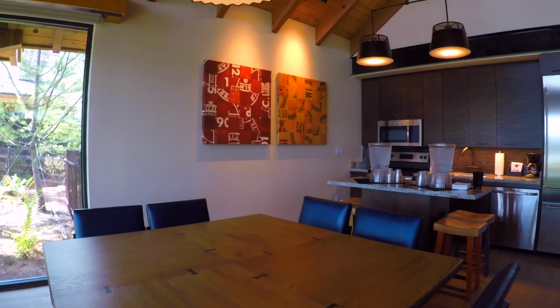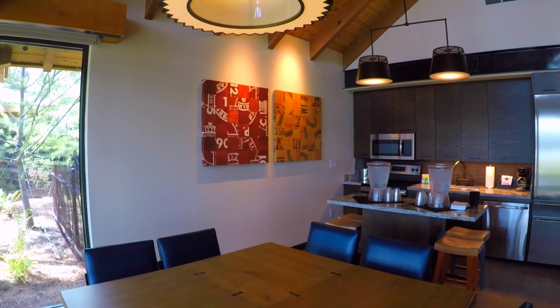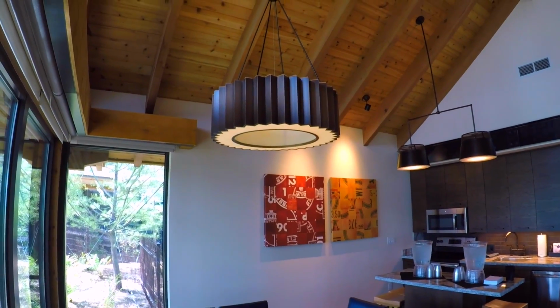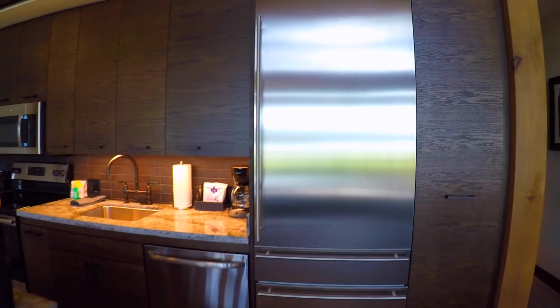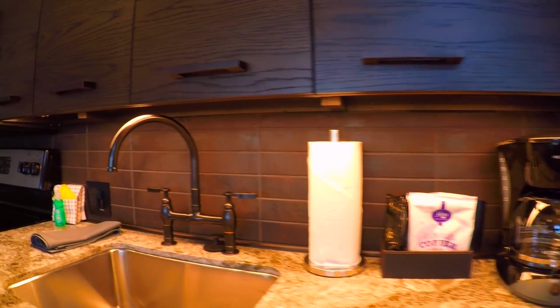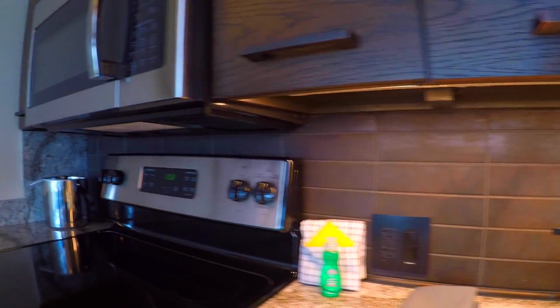Everything is railroad theme. Even the lampshade, look at the lampshade. You've got your refrigerator, dishwasher, sink, and oven.